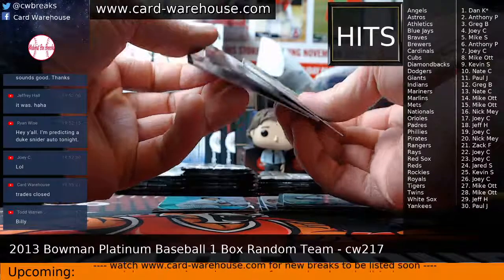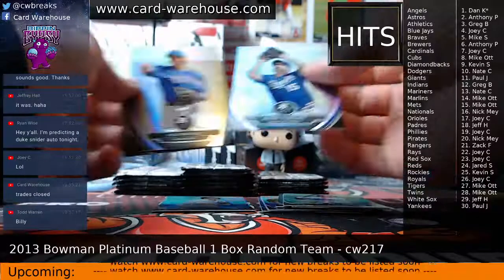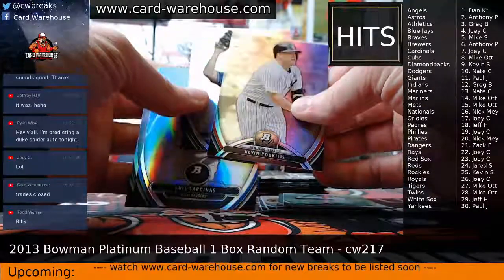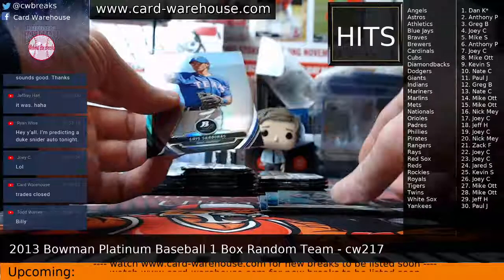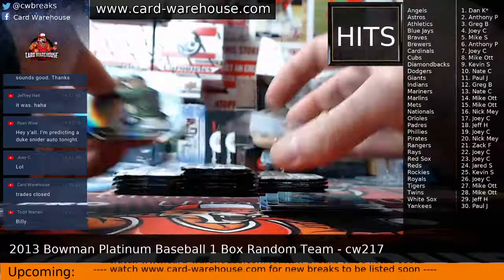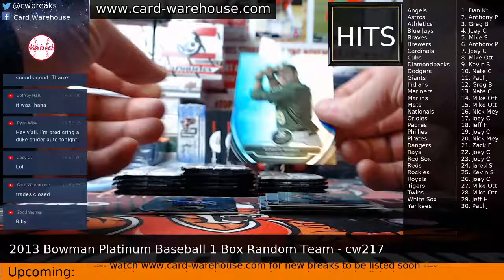I can't tell where some of these cards are shinier than others. I can't tell which one's it. I'll just go through all of them. Kevin Youkilis. That's a base. Bubba Starling. That was the one I thought was going to be the refractor, but there's the refractor. I need to separate it from the other card behind it. Renato Nunez.